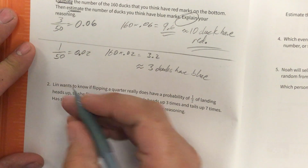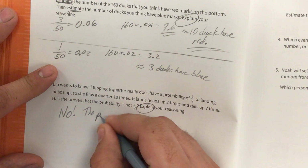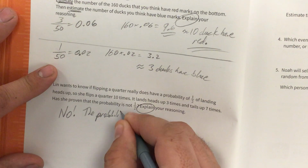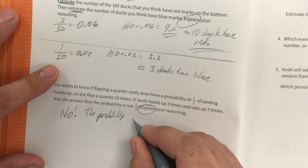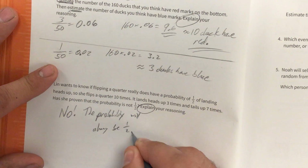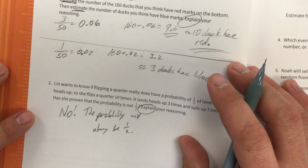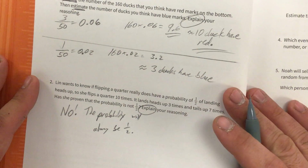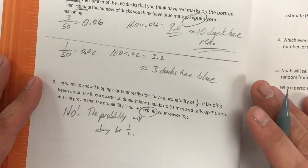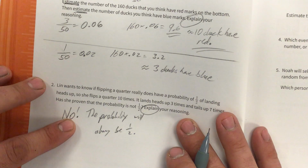No, because the estimate is 1/2. The probability will always be 1/2. Just because she flipped it 10 times and got 3 heads. The question is asking, has she proven it? The answer has to be no. She has not proven it.